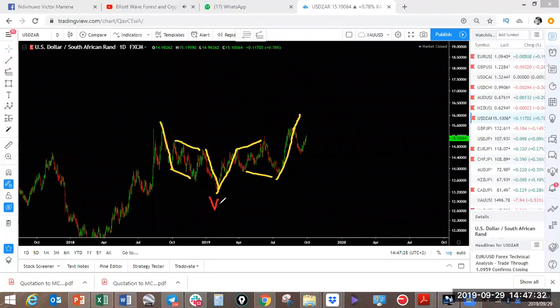So this will be your W. Now let's show it in yellow because that's the yellow degree. That will be a W. That will be a X. And we'll look for a Y to come down. We are looking to complete this X here to the upside.